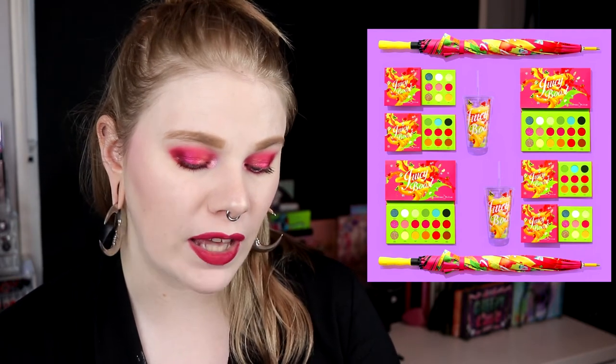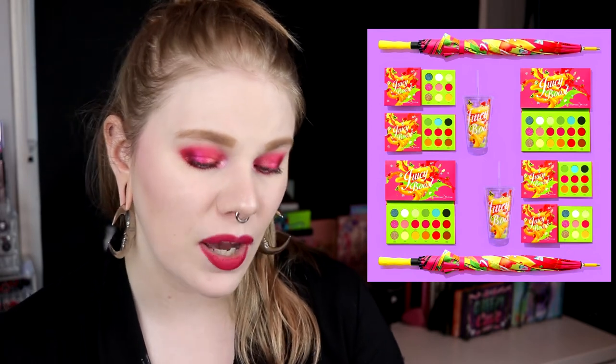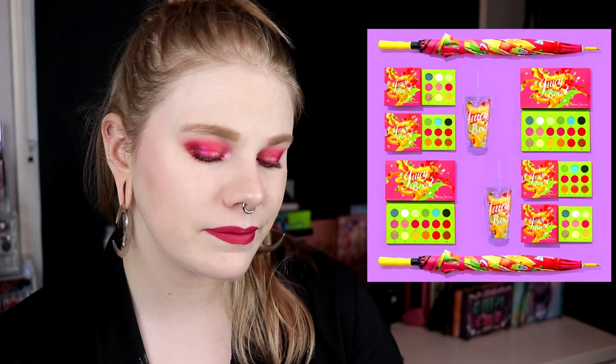But I really like the palette and I have the Vivid Pigments and the Queen of Hearts from Color Drain. They are really good. And this looks really fun, especially the greens and the orange, of course. So I would like to own this. Don't know if I would buy it.